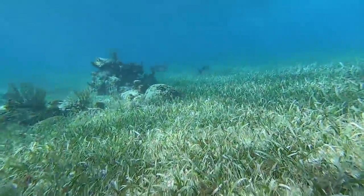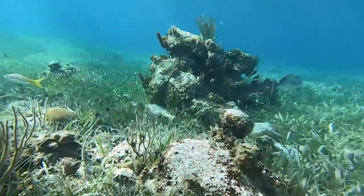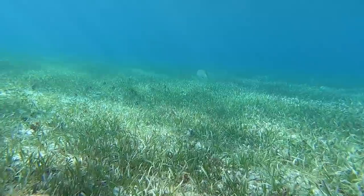And of course, they don't like being chased at all, so don't even bother, people. Oh damn, I forgot the bloody gun. I hate it when I do that.